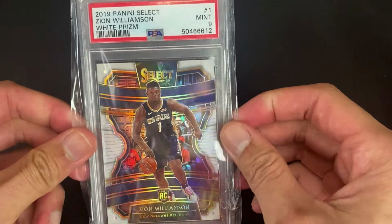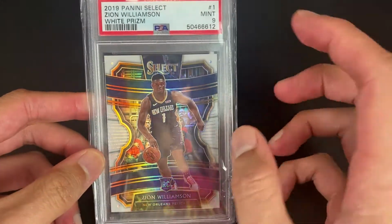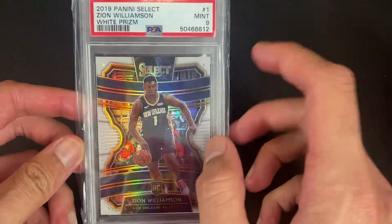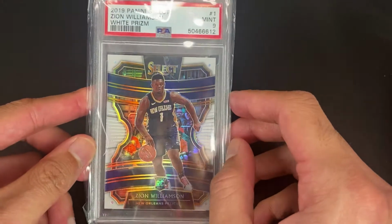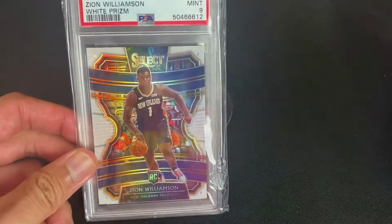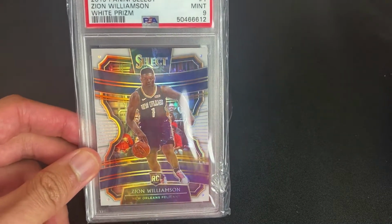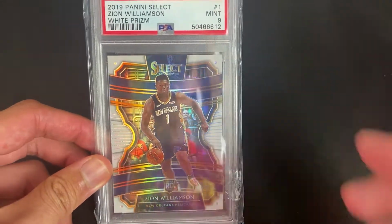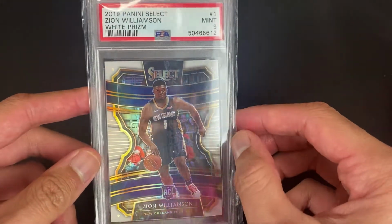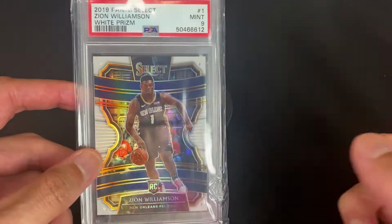Moving on to a big card here, Zion Williamson, White Prism to 149 Concourse, graded PSA 9. This one was a big buy at just over $1,000. I really have liked the way Zion's played this season. I wasn't massive on him leading into the season. I'm not willing to buy into hype unless I've seen something, and I've just been really stoked with the way he's been playing. So I was willing to fork out $1,000 for this card and have that as my mid to high end card for Zion that I'm willing to hold.